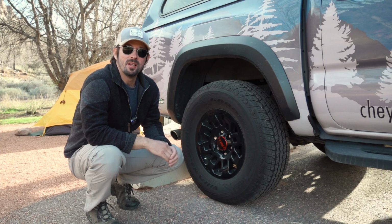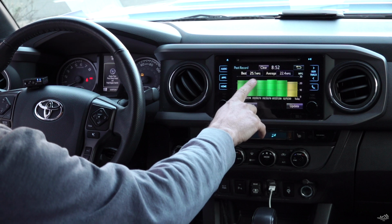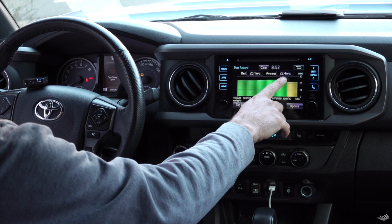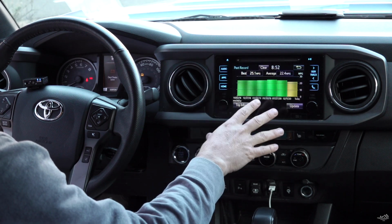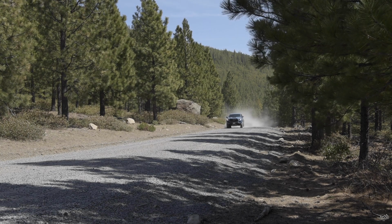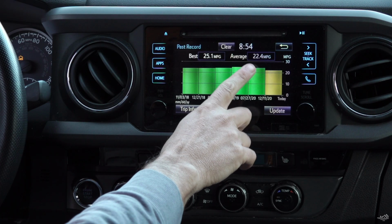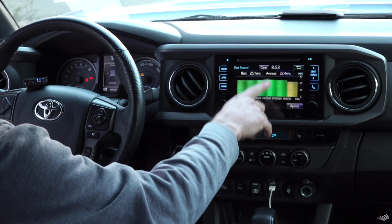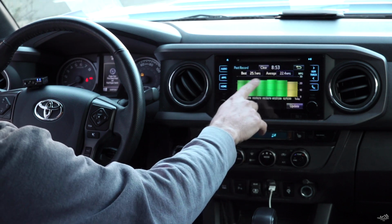So as you can see, our MPG is down over the last couple years. We usually average about 25 miles per gallon. Right now, we're only getting 22.4. And this is a good MPG to show you for when we're not doing long-term travels with the Tacoma, what your MPG is. All these are with our long travels. I travel all over the country in this truck, so that's where we're getting long distance on the highway. So that's where we get these really good MPG numbers.